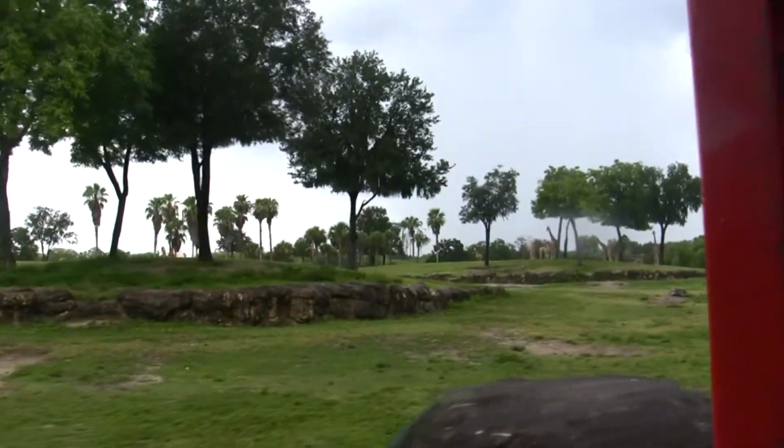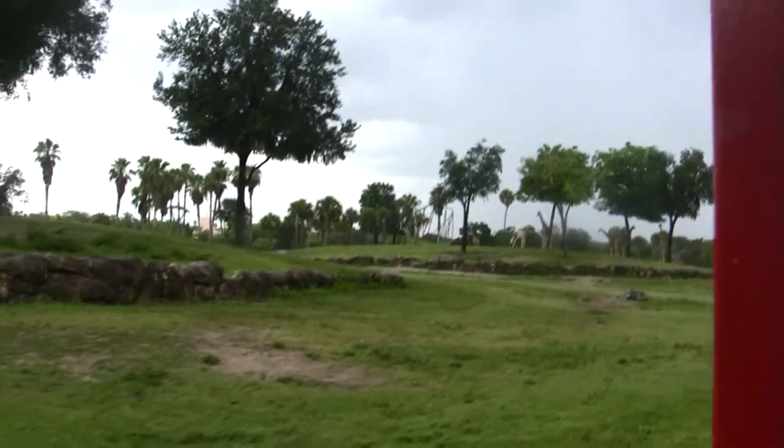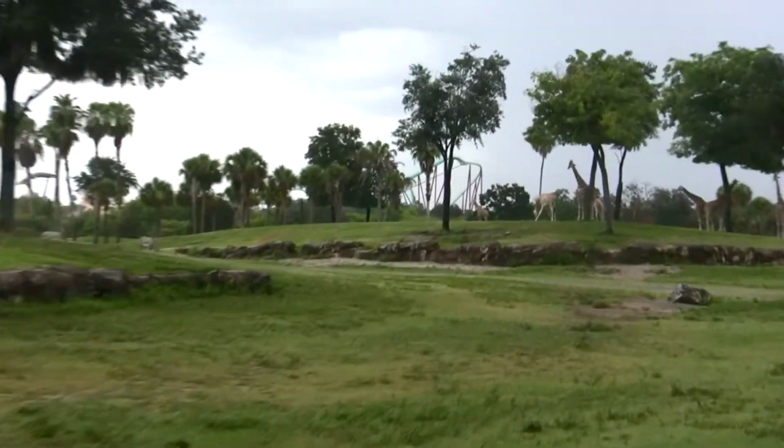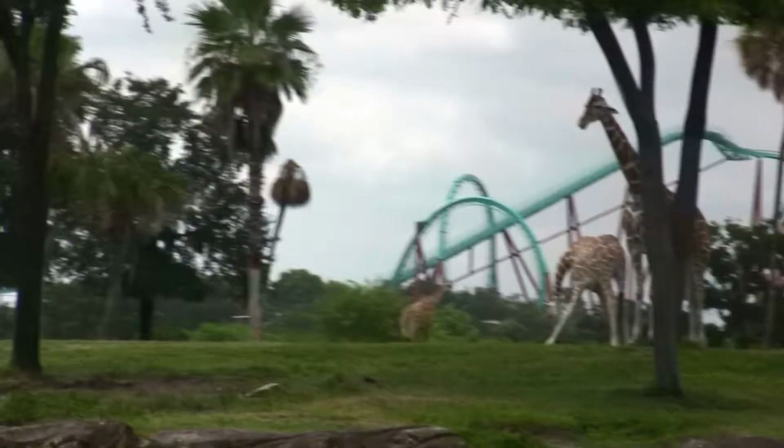Coming up onto your left hand side, you're going to be able to see some reticulated giraffes. These guys can get as tall as 18 feet, weigh up to a ton, and run at speeds of 30 miles per hour.